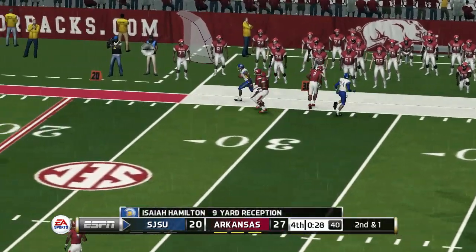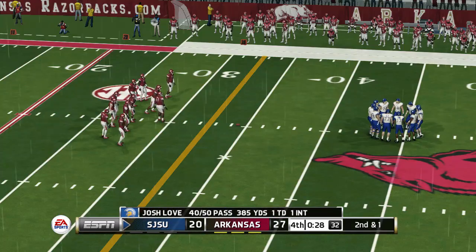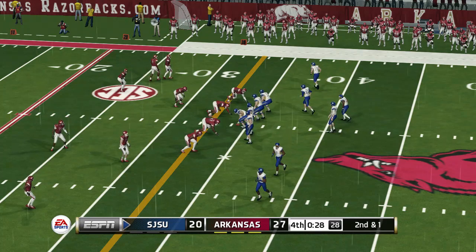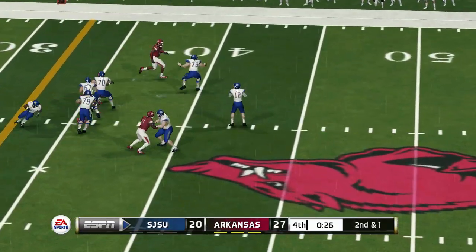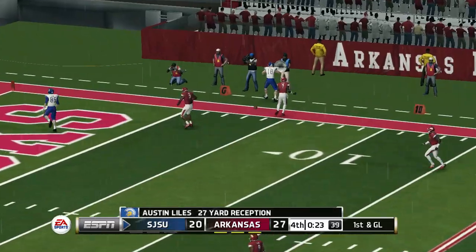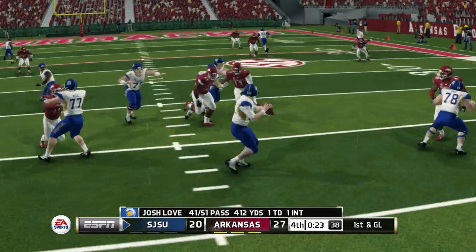Fires quickly, and he's got his man. He's out of bounds at the 34. That brings up second and one. Short yardage situation here. It's second down and one. And here's a quick throw. Caught sideline, and he stays in. That makes it first and goal.